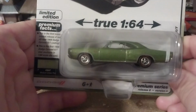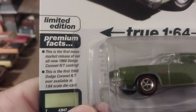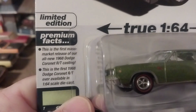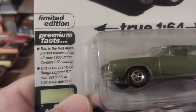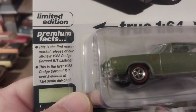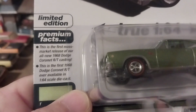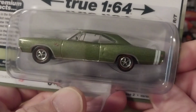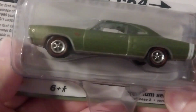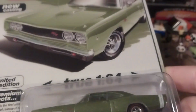But here's the first Coronet, the green one. This is in a medium green poly. So this is the first mass market release of our all-new 1968 Dodge Coronet RT casting. This is the first 1968 Dodge Coronet RT ever available in 1/64 diecast, and that is true. So that's pretty cool to see some 68s coming out. I wish Autoworld would do a second-gen Charger.